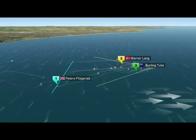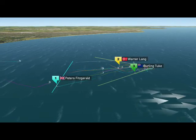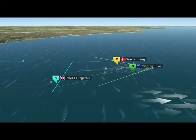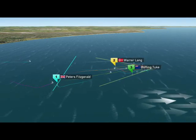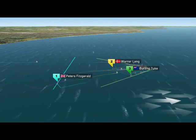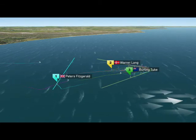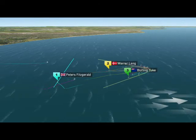Interesting looking at the 3D graphics right here. It's a gigantic lead by Peters and Fitzgerald. It's actually a 400-meter lead. No, not quite, but it is a big lead. And Jonas Warrer attacking a little bit onto... No, actually, the courses are converging. James Peters and Jonas Warrer.